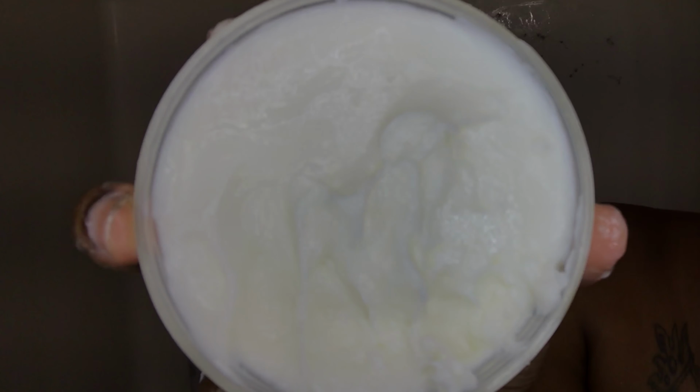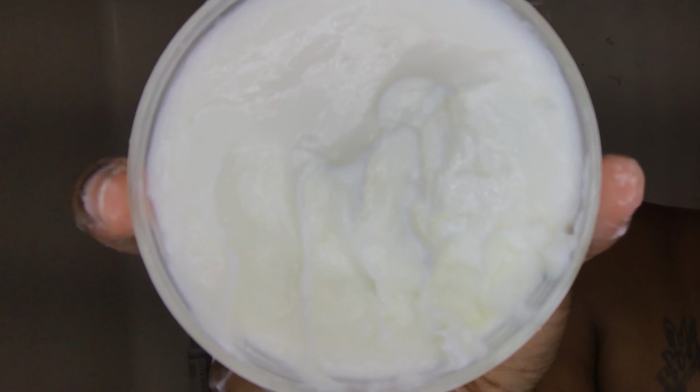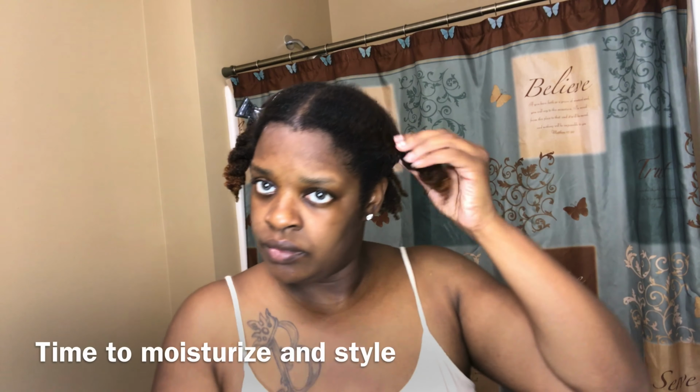So as you can see, I didn't use much deep conditioner. Of course, if you have longer hair or denser hair, you may use more, but still, a little goes a long way.